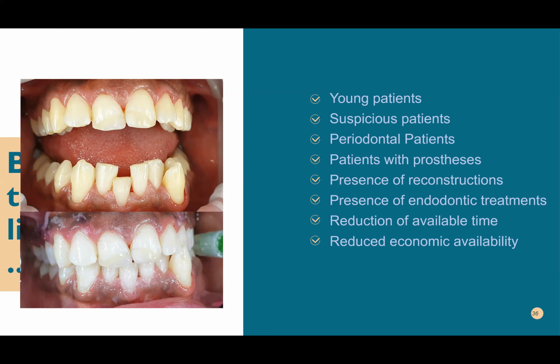Presence of endodontic treatments: patients with endodontics also need internal bleaching. Reduction of the available time. This means sometimes I don't have time to do it in the same appointment. What I am doing is, if I have time, I can do it right away at the end of the appointment. If I don't have time, I can take the patient to a second room where I just apply the product and leave him for 10 minutes. It's a non-invasive treatment, so you can let the patient stay 10 minutes watching the phone with the light in their mouth.